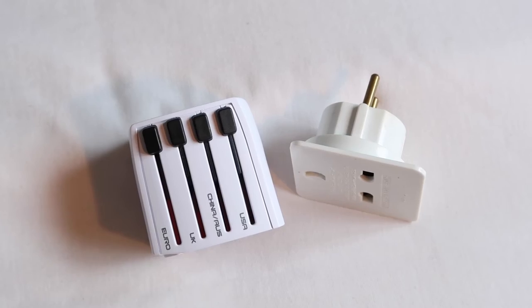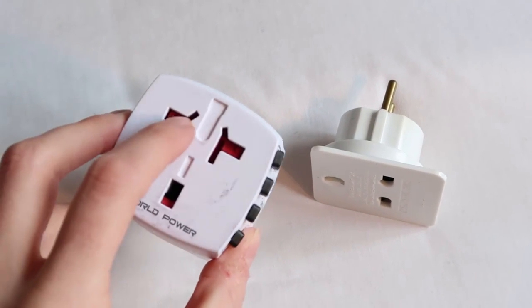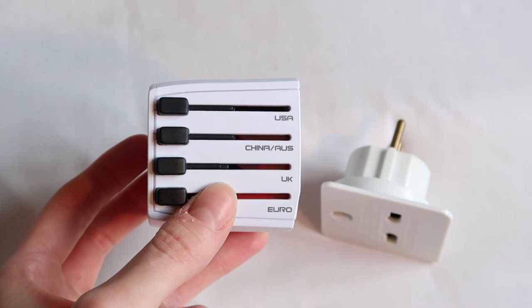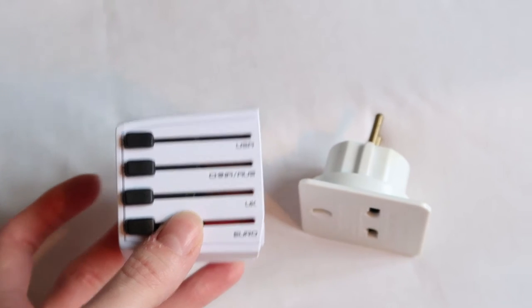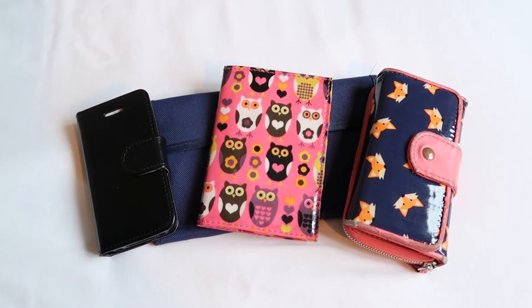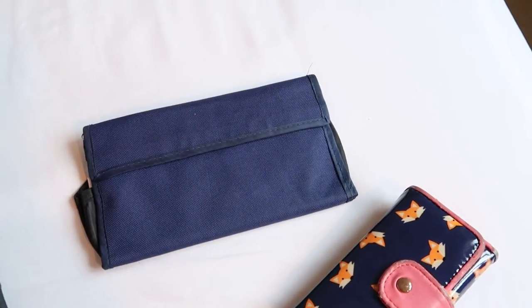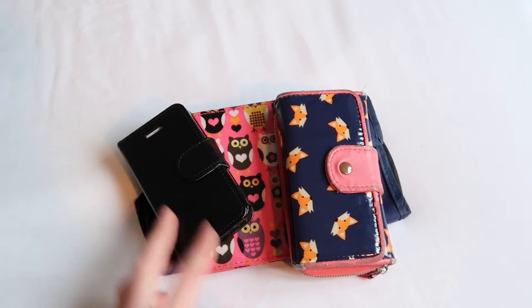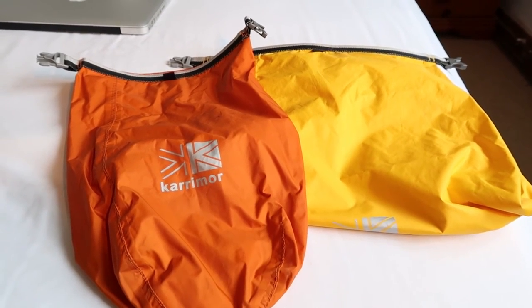two travel adapters, one specific to Europe and the other worldwide, although I'm a little bit scared this is going to blow something up because when I used it with a hairdryer, the hairdryer stopped working, but I don't know whether it was due to this or the actual hairdryer, a notebook and pen, which is always very important for me, and of course my passport in its little travel wallet, my purse, and my phone. And some of my electronics will be put in these dry bags, which I have talked about previously.